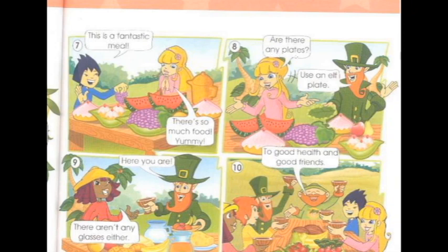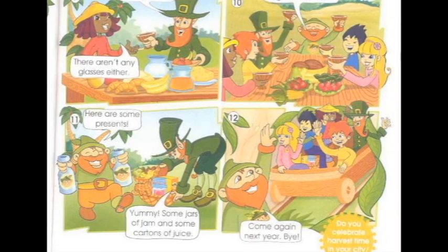Are there any plates? Use an elf plate. Here you are. There aren't any glasses either. To good health and good friends. Here are some presents. Yummy. Some jars of jam and some cartons of juice. Come again next year. Bye.